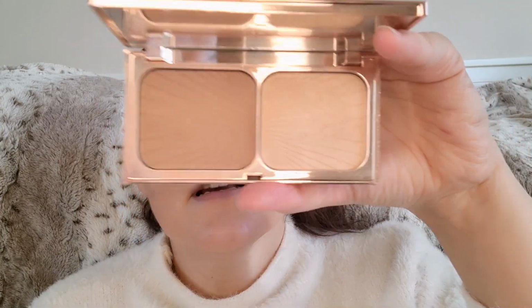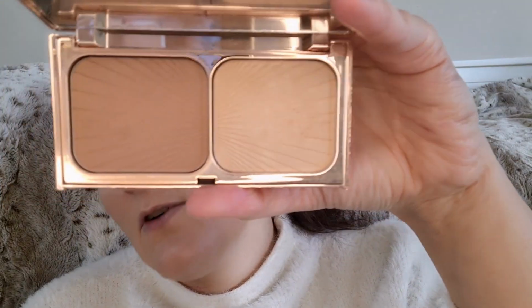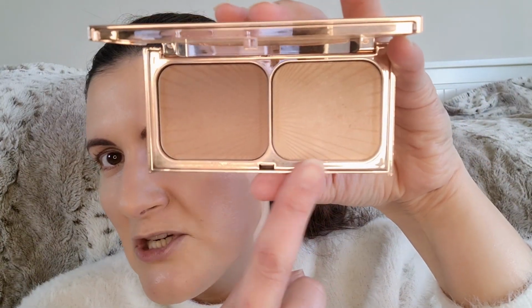So this is the Film Star Bronze and Glow palette from Charlotte Tilbury. I don't know if you can see it, but I have quite a dent, especially in the highlighter, because this is my go-to highlighter. I love this highlighter so much. I have quite a collection of highlighters, but with this one, I don't have to think much. I just grab and go with it.